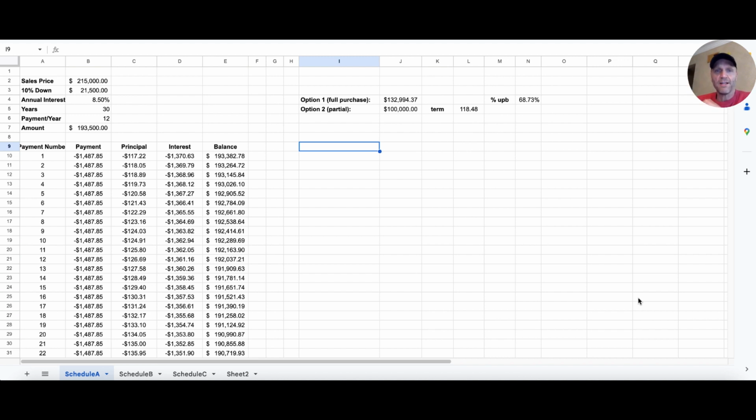And so I did a real quick spreadsheet for him, just to show him a couple of different ways that I can help him with this note that he's looking to sell. I thought it'd be really cool to do a video on it. He has a condo down in Florida that he's rehabbed and is looking to sell, and he says the purchase price is 215.